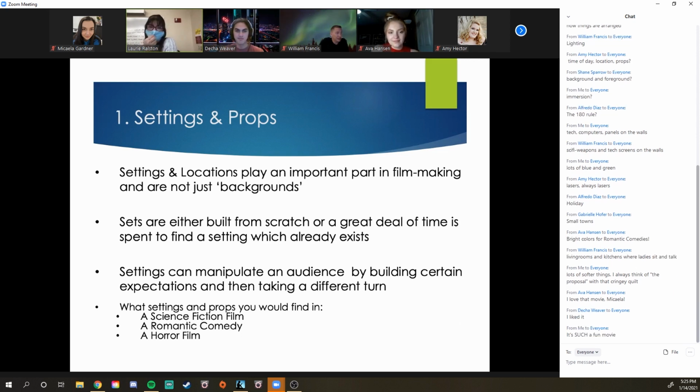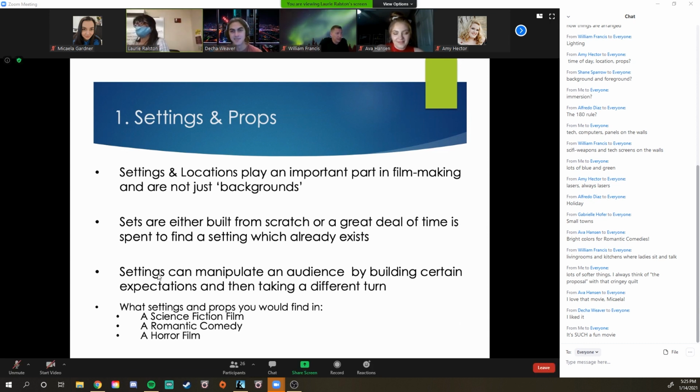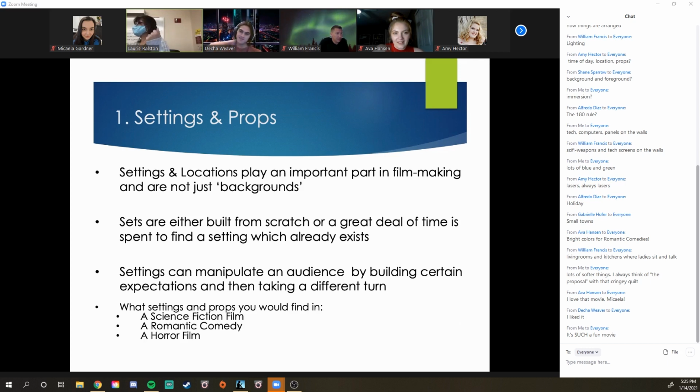Sorry to backtrack, but Mikhail has a great comment. When we're talking about romantic comedies, just thinking of The Proposal, where they went to Sitka, Alaska, and she called it the cringy quilt, and they called it the baby maker. That was definitely a huge part of it, and the whole setting of being in Alaska was a part of that. So everything we can think of, this applies to everything, right?